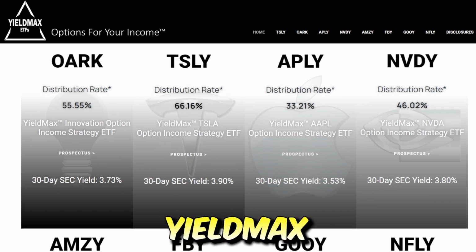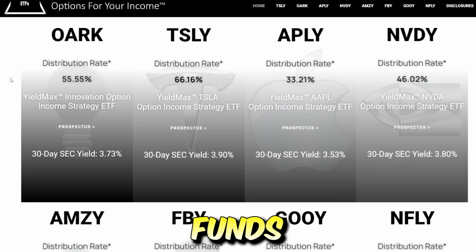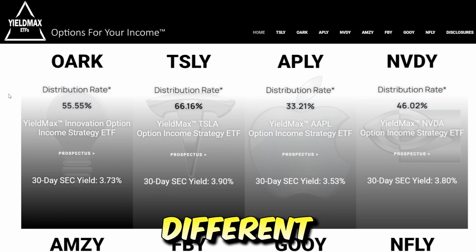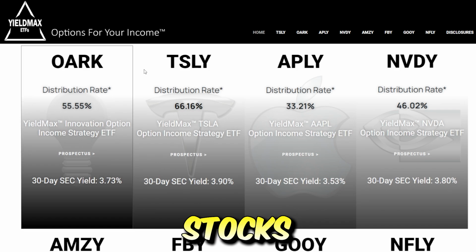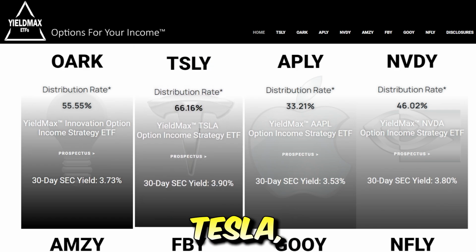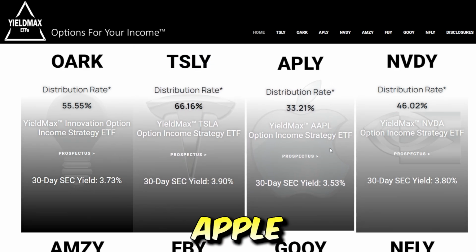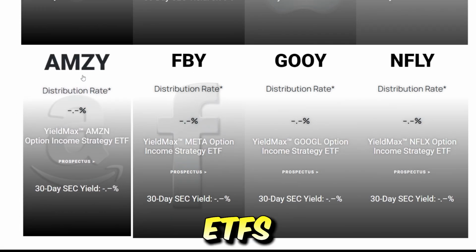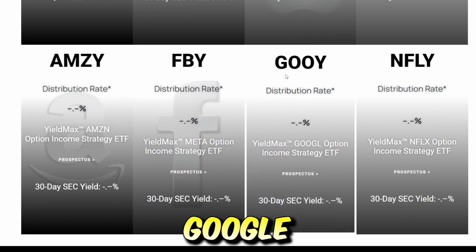Now heading over to the YieldMax website, they have multiple different funds that all have a similar option income strategy, but what's cool about these different funds is that they track different stocks. Like TSLY, for example, is for Tesla, APLY is for Apple, OARK is for the ARK fund, and down here we have some newer ETFs for Amazon, Facebook, Google, and even Netflix.